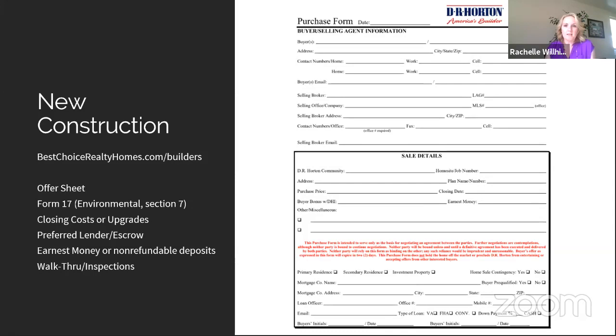But if you are trying to get an idea of where they are building, what plats they have currently, whether they do custom, what the upgrades are, and what the commonly asked questions are, you may want to go directly to their websites to learn more about that particular builder. You're welcome to send that. I made it a quick reference so that you or your clients could go to bestchoicerealtyhomes.com/builders and check out some of the builders in our area.